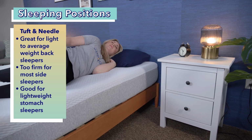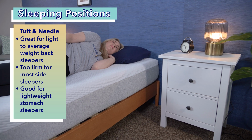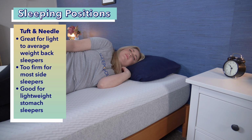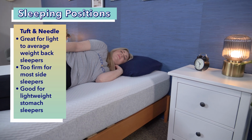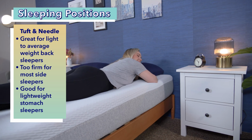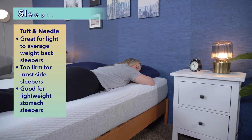For side sleepers, the Tuft Needle is a little too firm all around to provide the cushioning these sleepers do best with. But it does offer some sinkage around the joints thanks to its slow-moving foams, so average weight side sleepers could do well on it. And for stomach sleepers, we only recommend it for lightweight stomach sleepers.